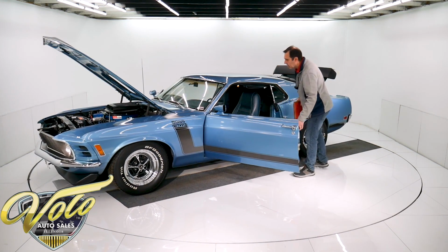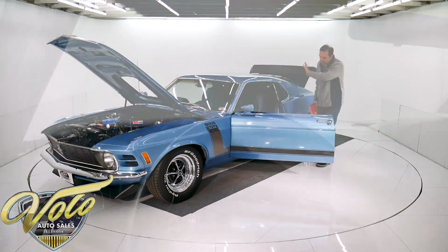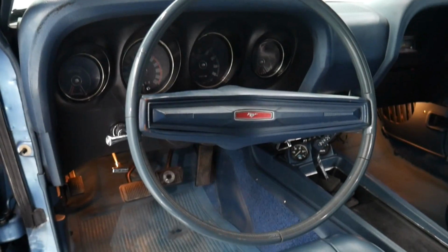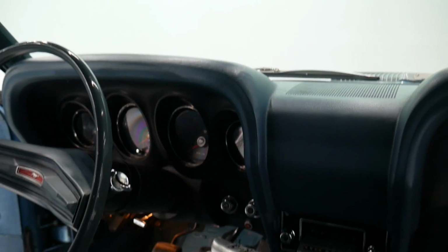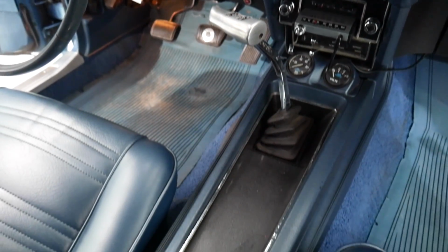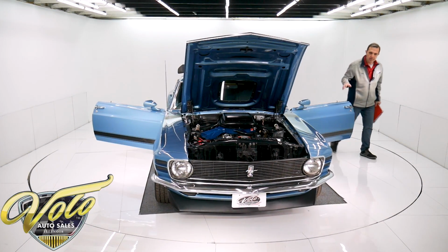That's a tilt wheel. Has its original rubber floor mats in here. Dash area is real nice. The dash pad is excellent. It's not a plastic cap. It's a real dash pad. No cracks. Does have 2 gauges from Ford Motorsports that are designed to fit with that console, but those are aftermarket.